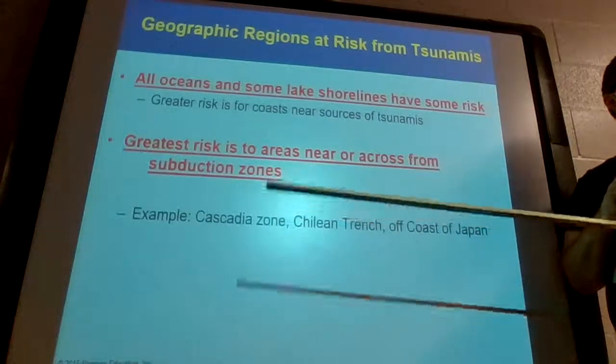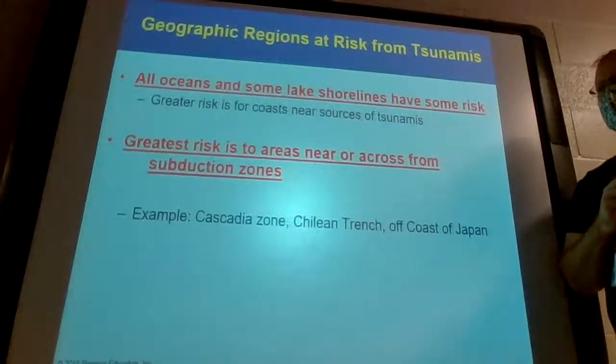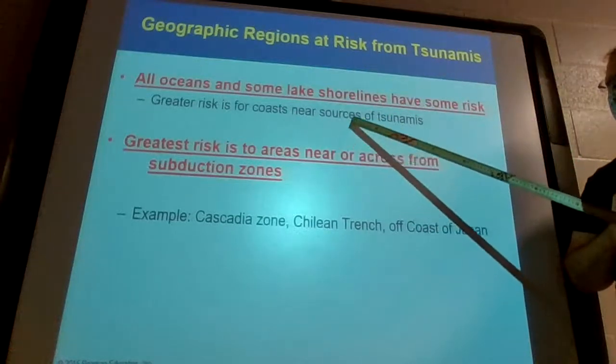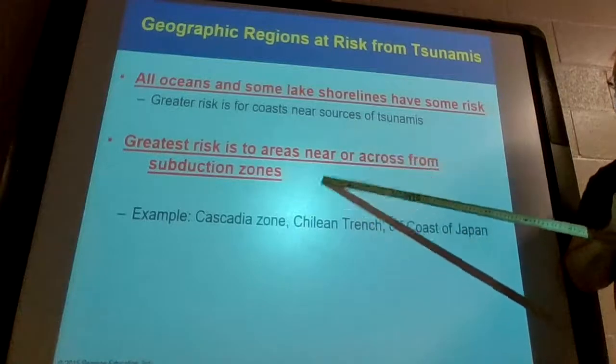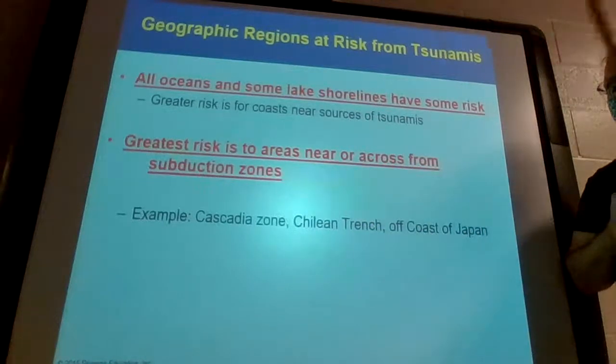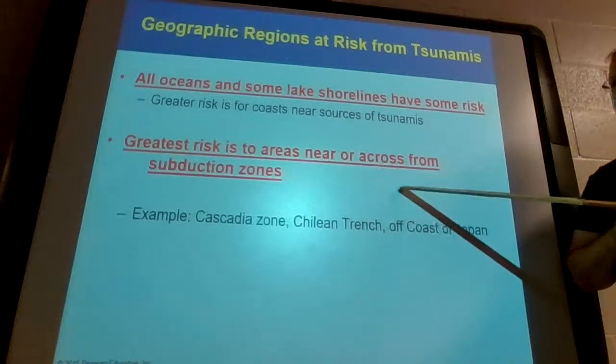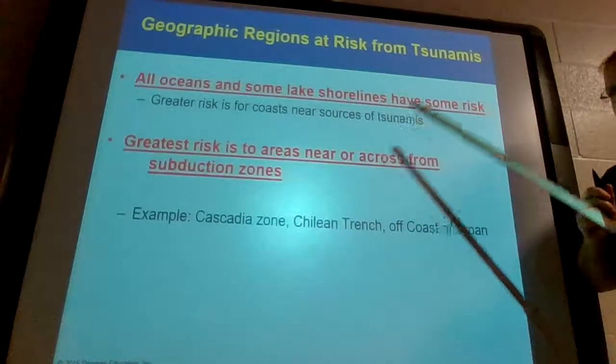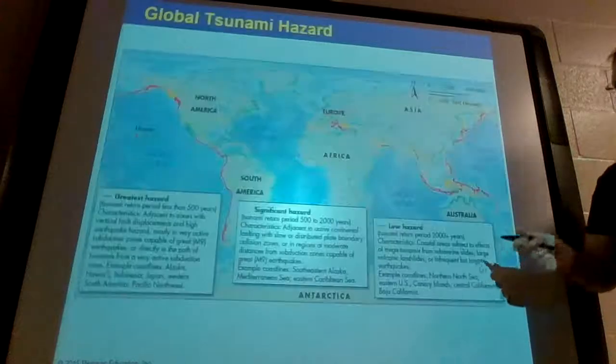Here in North Texas, no risk unless you happen to be right on a lake shore and something terrible happens. But your risk of tsunami here in North Texas is very, very low. Greatest risk is areas near or across from subduction zones, which we don't have either. So the Cascadian Zone, the Chilean Trench, and the coast of Japan.